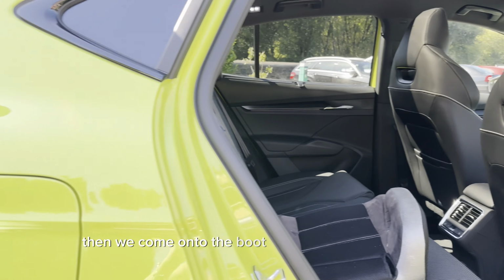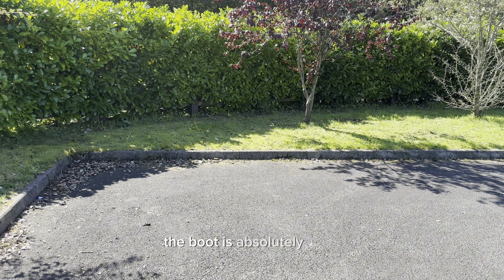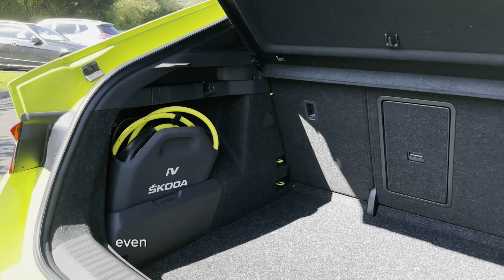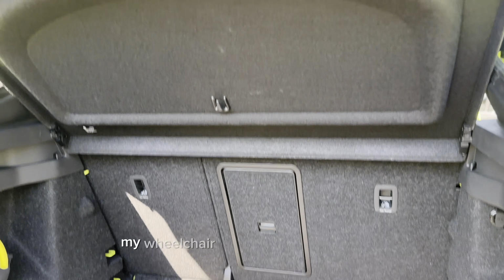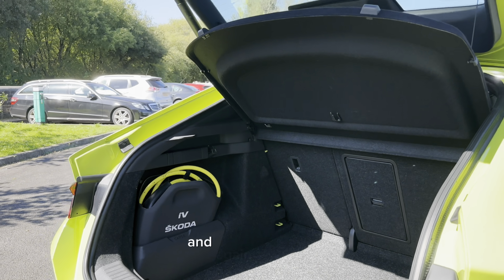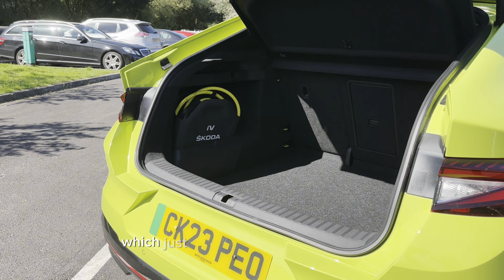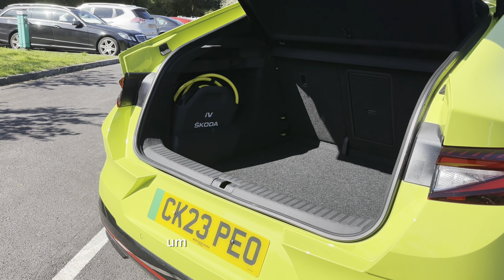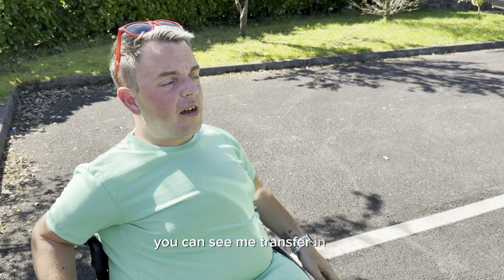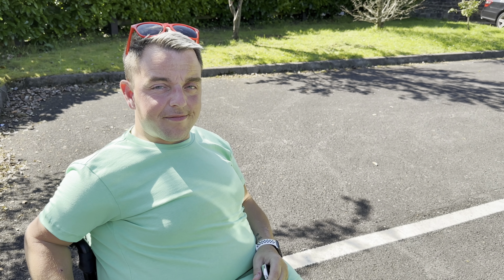Then we're going to come on to the boot, and this is the best part. The boot is absolutely huge, so you'll see that even though it's got a parcel shelf in there, my wheelchair does actually get in there, and all the charging cables are stowed away. And again, like I said, my wheelchair gets in there, cool. It's got an electric tailgate, which you just press the button and it closes. So yeah, this is how it'll get in the car. You can see me transfer it in, and then we'll go for a little drive, and then we'll do some ratings at the end.